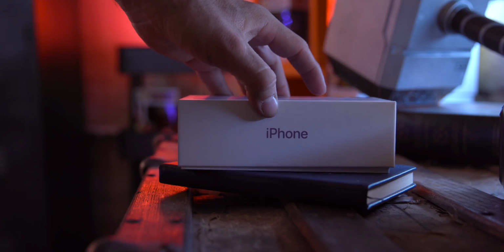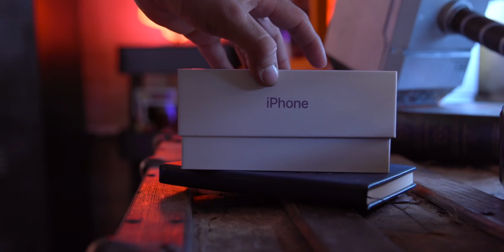What's going on, everyone? This is Dom, and today we're talking about my experience with the iPhone 11 for about a week. So let's get started.